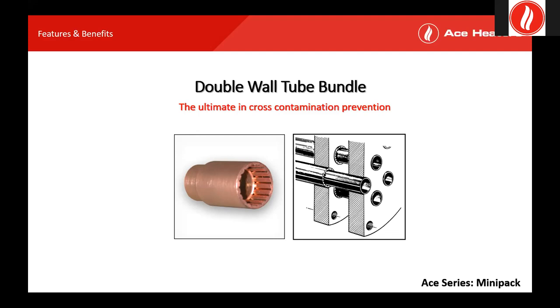There are still states out there that only require single wall, and some states that are considered double wall states will allow single wall, but they'll have pressure gradient systems. With those pressure gradient systems, they will detect the pressure differential in the shell, and at that point will shut off the unit, basically telling the service person that there is a leak in the unit. And at that point, you would have to pull the bundle and do an inspection on that type of unit for failure.